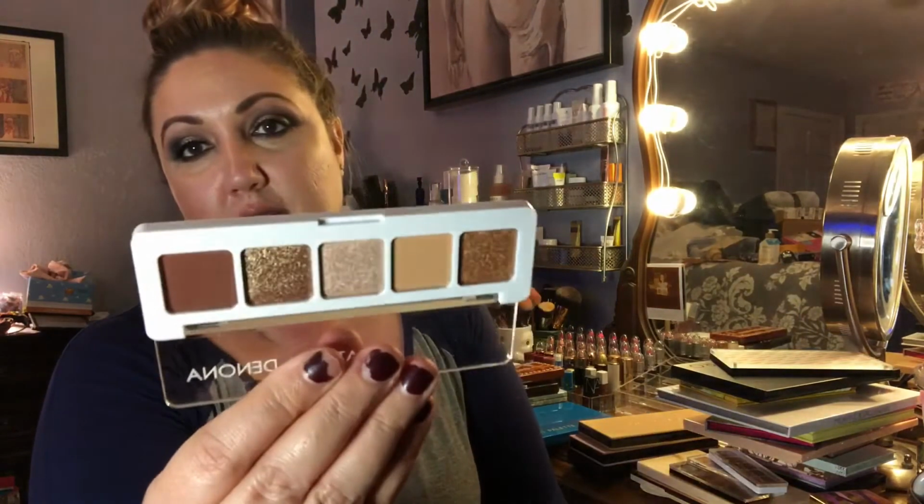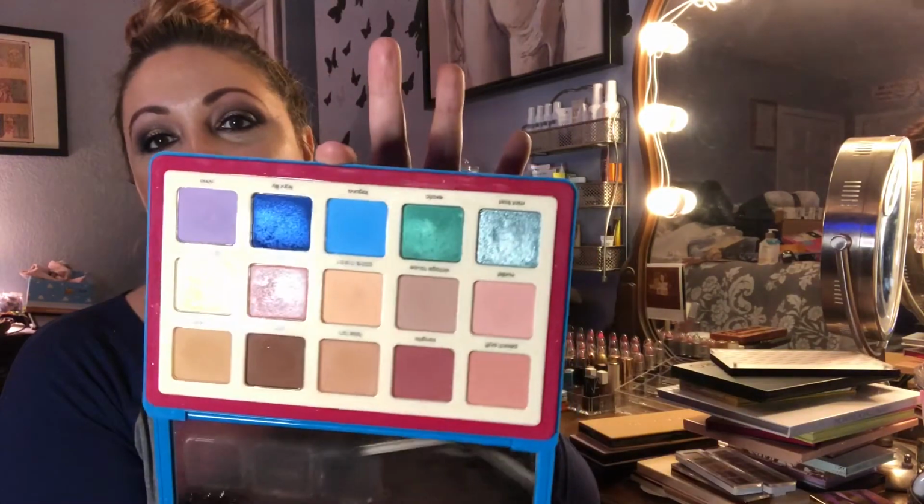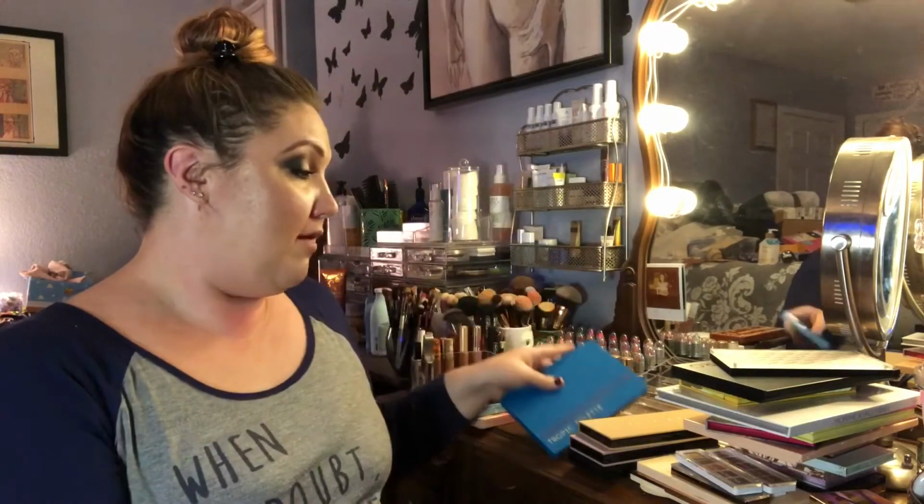And this one, I haven't used yet. This is the Mini Nude. I just got this one. I hauled it not that long ago. And then I only own 2 of her big palettes. I own the Tropics palette. It looks like this. Whew, this is so pretty. This one is so pretty. And I got this one 50% off. It was a weekly wow last year.